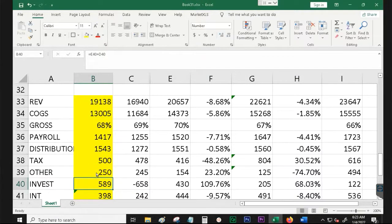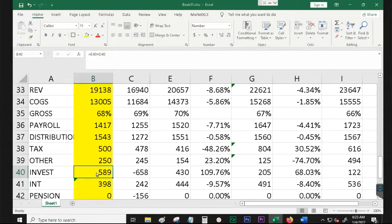All right. The investments. This one is fun. Over the last 3 years, we see that the investments have been an expense. All right. And all of a sudden in 2021, they've actually made money in those investments.